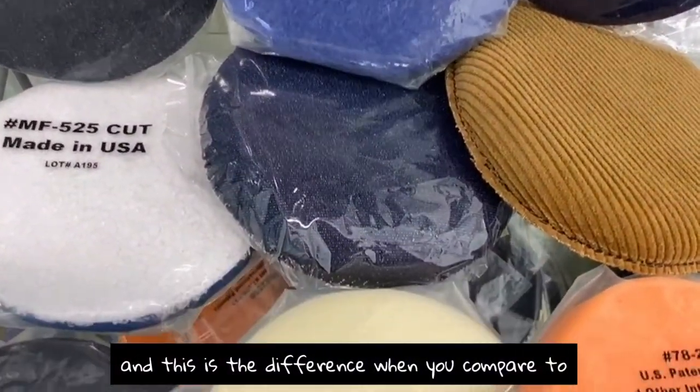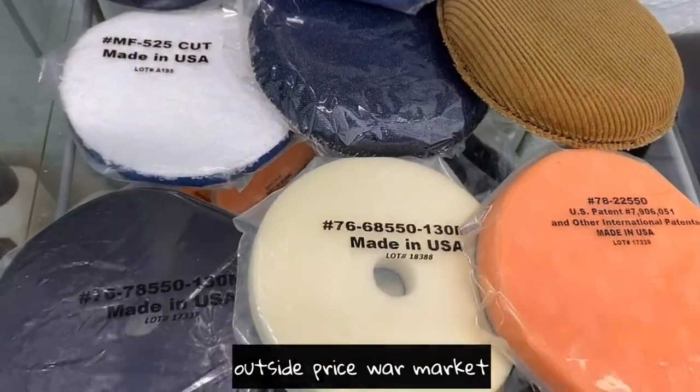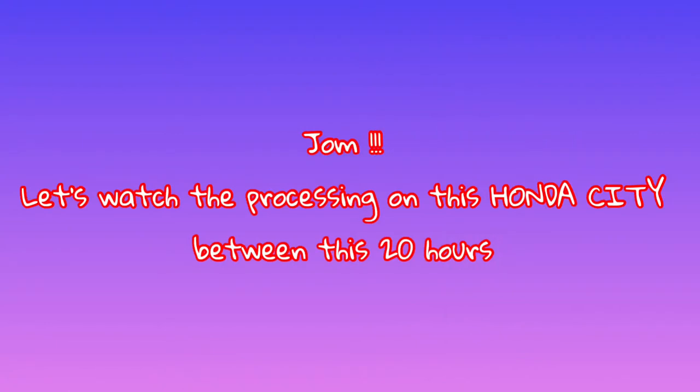This is the difference when you compare to the outside price war market. Come, let's watch the process within these 30 hours.